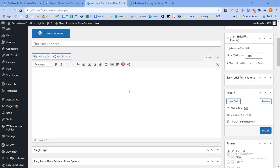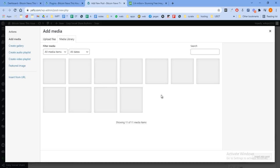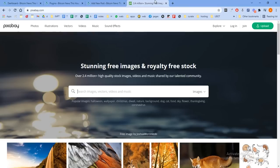Okay, so let's go and insert an image. You can always go to add media here. You can upload your media files into this section by clicking the upload button. Select the file from your PC or mobile. You can create galleries as well. You can also insert an image from the URL. Let me show you how you can do that.